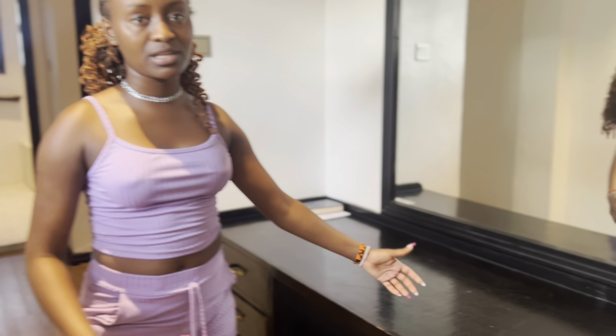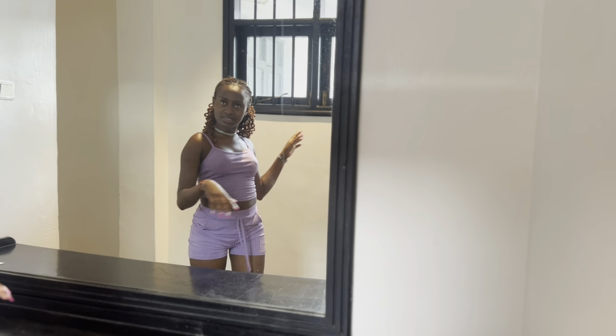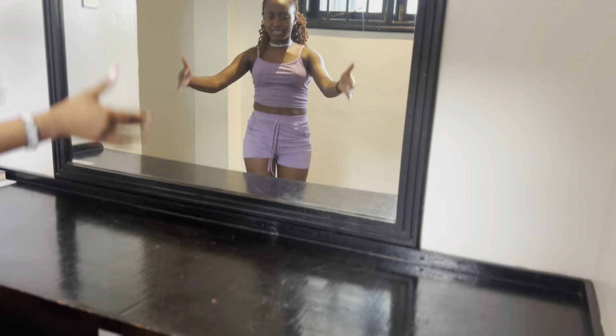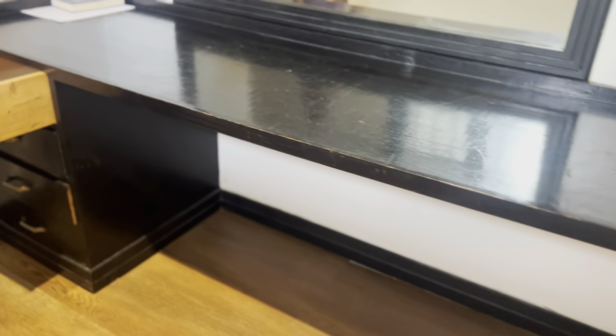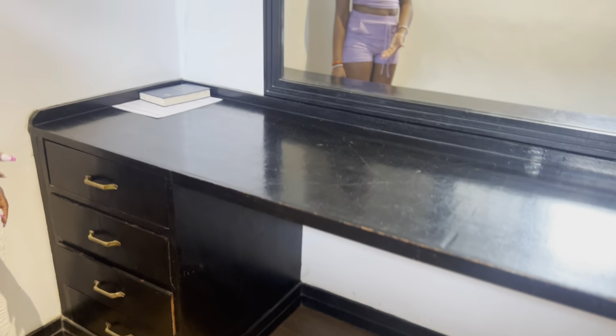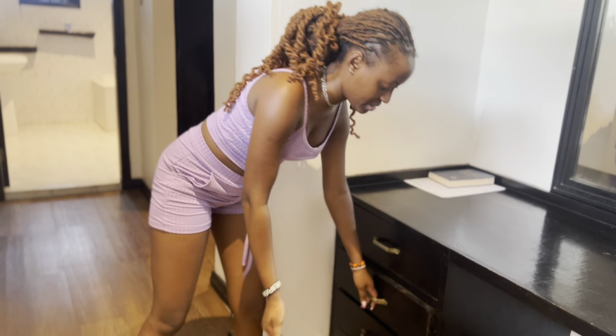That's the dressing mirror. Wameyeka side nzuri, side ina chapo na juu na light. So that is the dressing table, and these are the drawers. You can keep your things here in case your staycation is a long period of time. You can put your things in here.